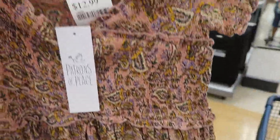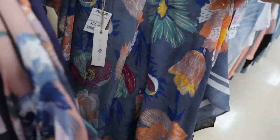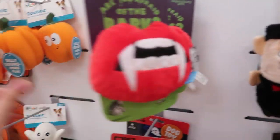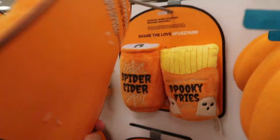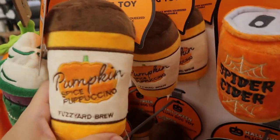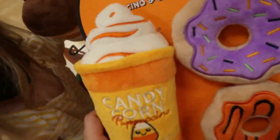I love this Patrons of Peace top. It's only $12.99. How pretty is that? This one also is $12.99. Lots of pretty kimonos for $12.99. Look at all the cute puppy toys for Halloween. You want to get that for the doggies? It's $3.99. Spider cider and spooky fries. Oh, look, a little cappuccino for the dogs. Puppuccino, $3.99. Donuts and a candy corn puppuccino.